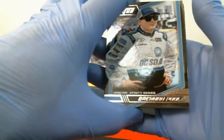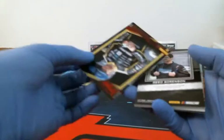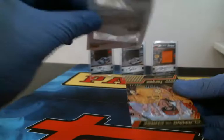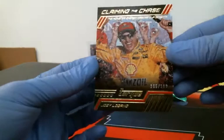Brennan Poole, Denny Hamlin, A.J. Allmendinger, Kurt Busch, Justin Allgaier. Austin Dillon, running order. /89/100, Paul Menard, red. To 55, Sheet Metal Signatures, Reed Sorensen. Clear Vision, Matt Tift, non-numbered. To 199, claiming the chase, Joey Logano.